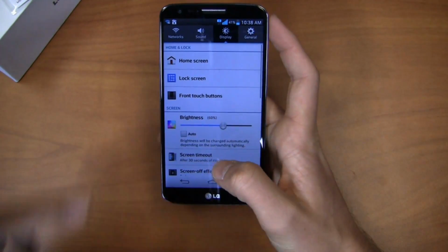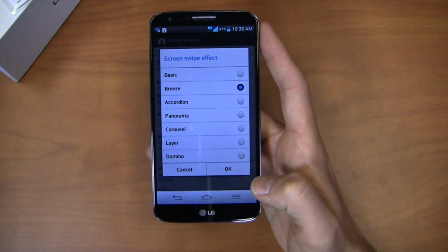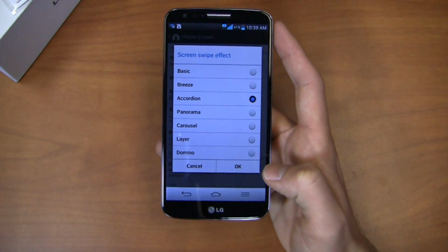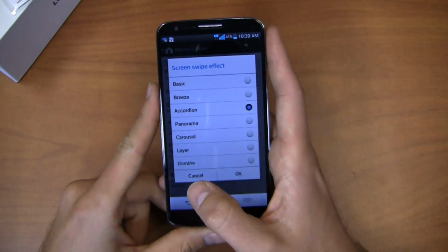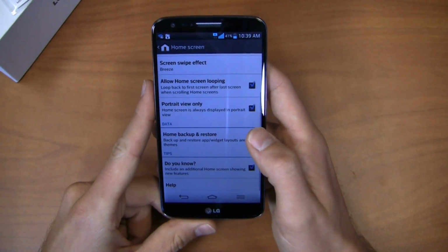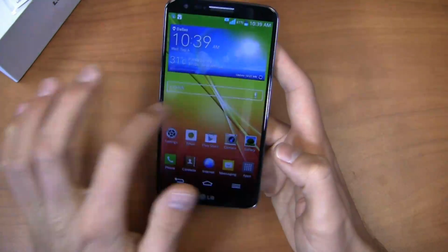And then alongside that, I've got my home screen, my lock screen customizations, and a lot of these are things you've seen from previous LG devices, but LG's user interface is much better than what we've seen in previous versions. I think back to like 2010, 2011 at Mobile World Congress. I think of that user interface, and I think of where we're at now with this device and the Optimus G Pro, a world of difference all around. So I can change the screen swipe effect. I've got a bunch of different options here. Portrait view only, my themes within the device itself, basic or marshmallow. And then I can go back to home here and take a look.